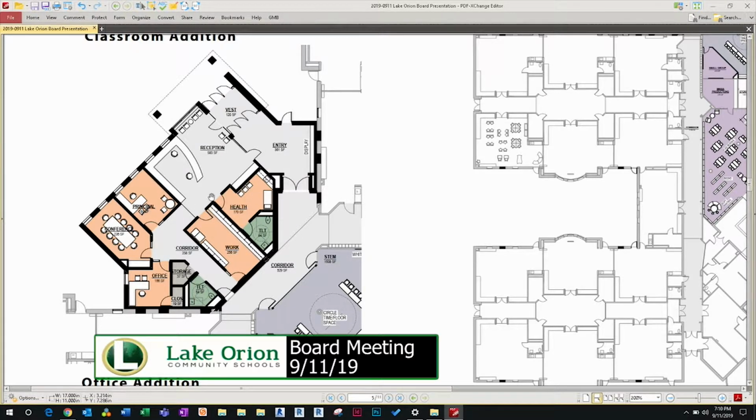Then in the middle, we have the health room with a dedicated toilet, and then that same kind of workroom space that we saw at Carpenter that'll have the copy machine, the mailboxes, and a lot of office storage cabinetry in it to serve this front office area. And again, there's a back door out right here that you'll be able to badge in, badge out to keep this whole front area kind of secure, but still allow teachers access in there when they need to.